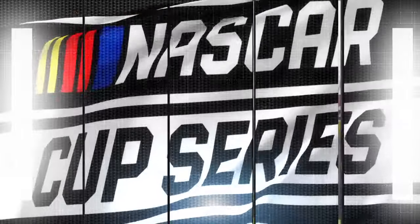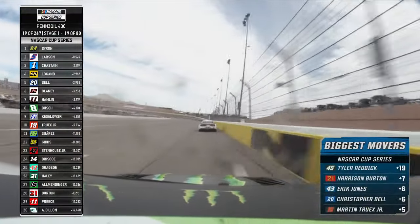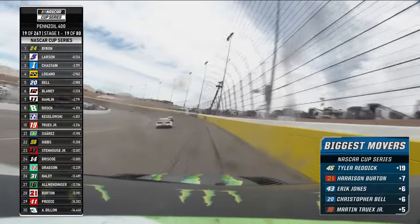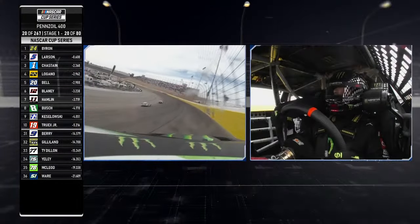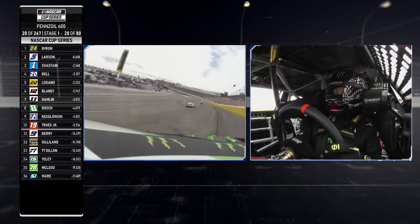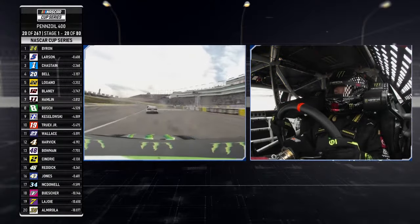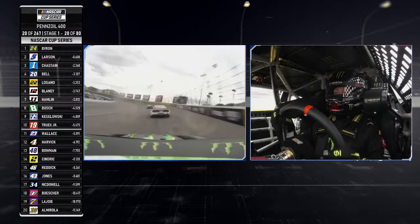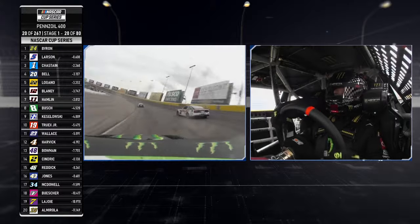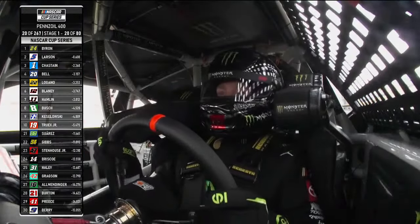Thanks, Larry. Yeah, I'm definitely impressed with Tyler Reddick's run. We've got the biggest mover being him, up 19 spots now to 15th position. And on the other end of the spectrum, we have Ty Gibbs, who started right up front, and he's down to 22nd. So we've got the biggest mover in both directions. But I think Tyler's going to be a factor in this race. I know we started at the back, but when we started off the show and looked at long shots, I was going to pick Tyler for the long shot. Well, that's a good pick. Very impressive. No practice. Remember, not one lap of practice or qualifying, nothing for Tyler Reddick.